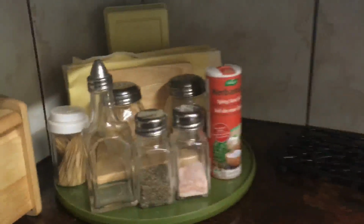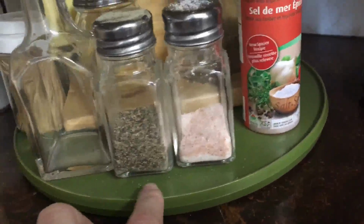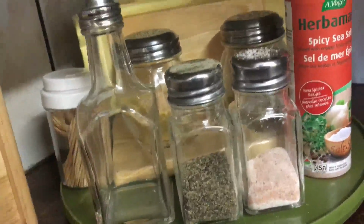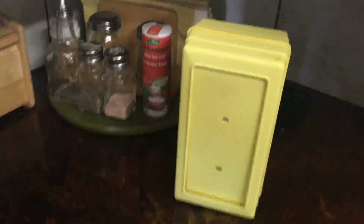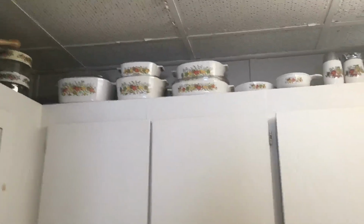And then over here I have one of these Lazy Susans in the same color that is vintage as well. And I guess this is actually vintage, this vinegar thing. Back here in the back I have a vintage napkin dispenser. We had ones exactly like it when I used to be a waitress in a 1950s diner. Then on top of the cupboards is where I store a bunch of stuff. So I have a pretty significant collection of Spice of Life.